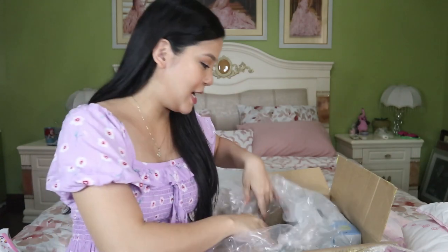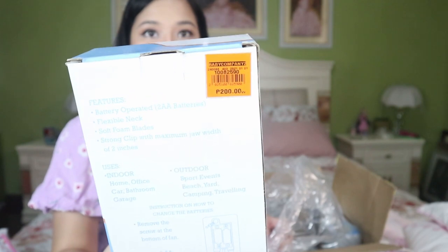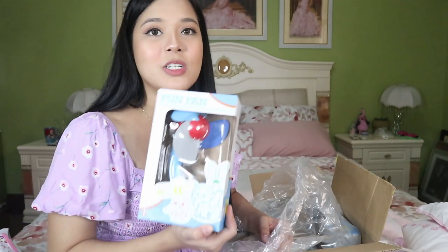Pero feeling ko kulang yan. Kasi kung 1 month akong magdudugo, kailangan mas marami pa. Oh my gosh, at yung mga nakalimutan ko, buti na lang. Thank you for these cotton buds. So this one retails for 200 pesos. Pero libre ko lang siya nakuha.